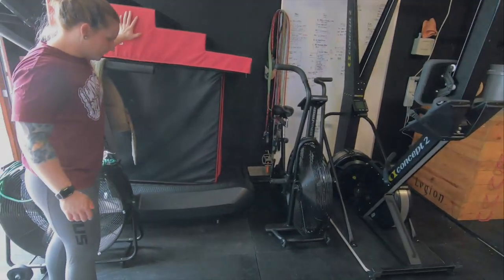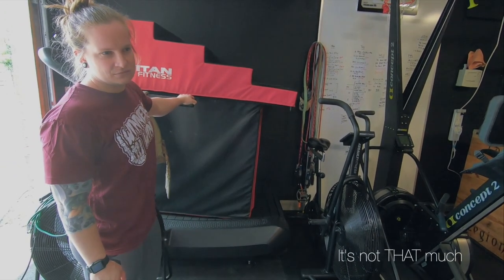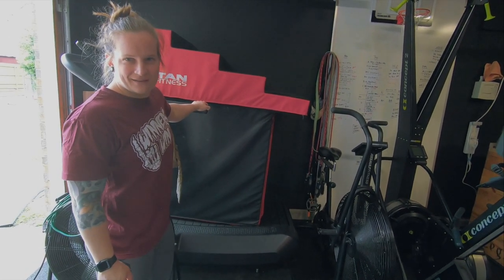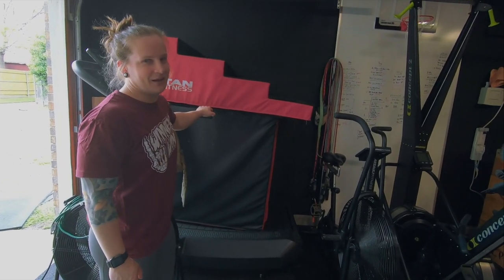This is a gymnastics mat. We paid retail for it. It's like $650. Stupid. We bought it because... Was that much? Yeah. Dang. $650, I think, at least. Maybe $600. We'll find out. Yeah, I'll look it up.